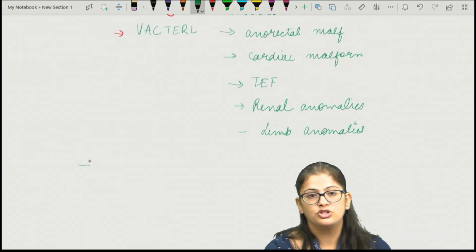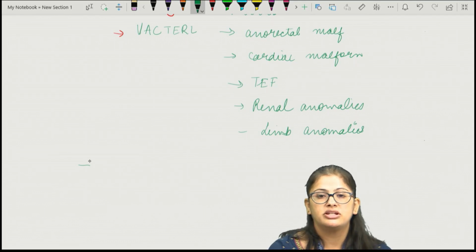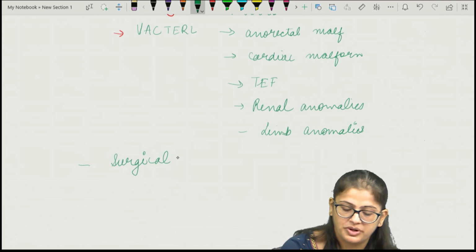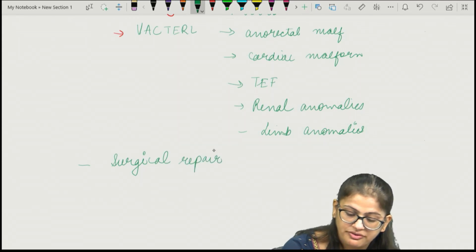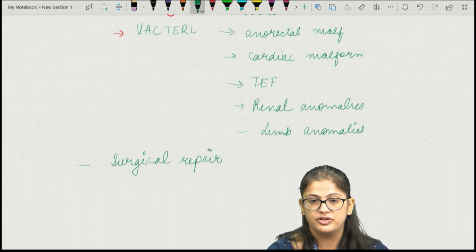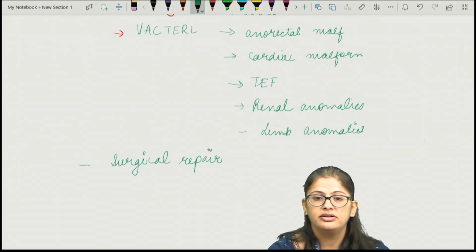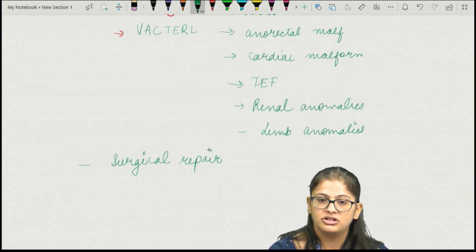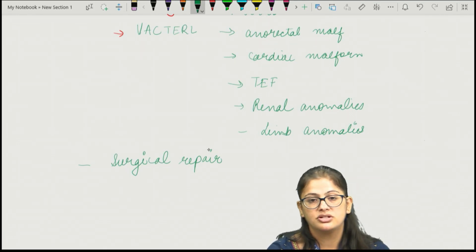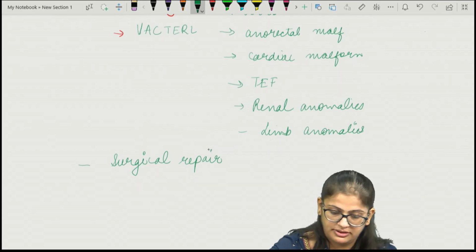So once a diagnosis of tracheoesophageal fistula has been made, the child needs to be taken for surgery. Surgical repair is the definitive treatment, and in such children, feeding should not be initiated before the surgical repair is done, because there is a fistula. If feeding is initiated, it is likely to get aspirated and may cause chemical pneumonitis in these children. Hence, feeding should not be initiated till surgical repair is undertaken.